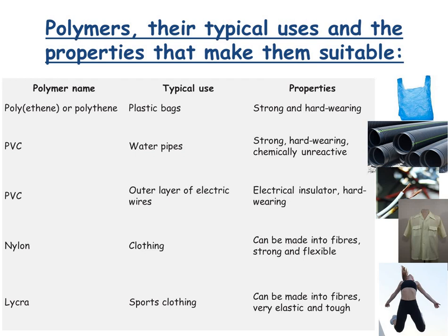They are also very hard wearing so that they will last a long time, keep those wires in a casing for a long time, and they shouldn't rub away. Next one, nylon. Nylon can be used to make clothing, and the useful property for this is that it can be made into fibres because they're long chains. They can be made into fibres which are strong and flexible.